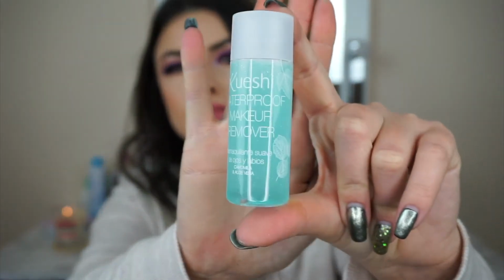So the last product in my January Birchbox is this. This is from Kueshi and it is a waterproof makeup remover with chamomile and aloe vera. You see it has an oil part and this is the water, so you have to shake it to mix them together, and it looks like this. Oh, so cute. The full size is 9.70 euros.